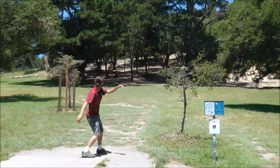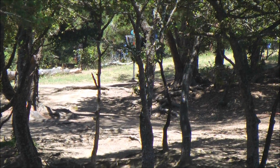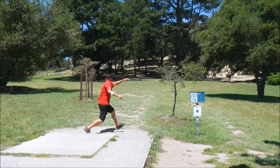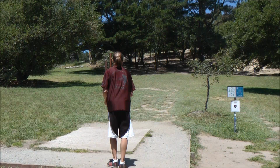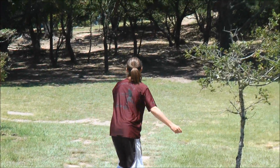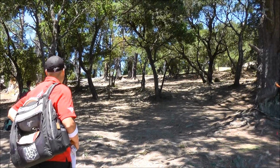And here we got Jere Eshelman ripping his drive out there. Looks like he's throwing something pretty understable, but manages to skip right up the middle. Nice drive. Here we got Avery with his drive, and he's taking that right window, which seems to be a little more open than the rest, and he gets two beautiful skips and parks it. Nice drive. Gregg Barsby with his drive, also throwing over there on the right, and gets a skip, not quite as nice as Avery's, but he's up there.